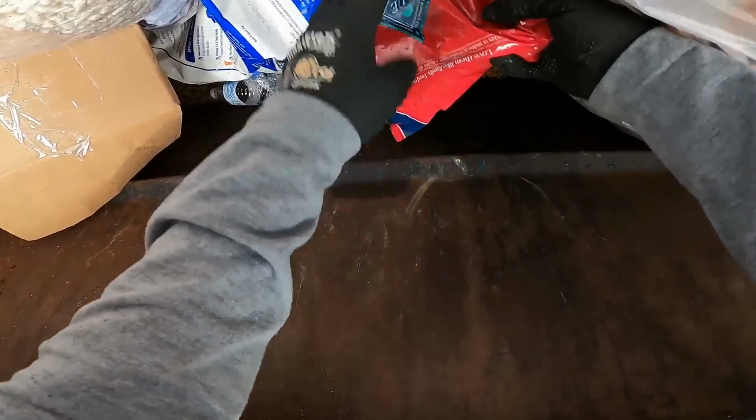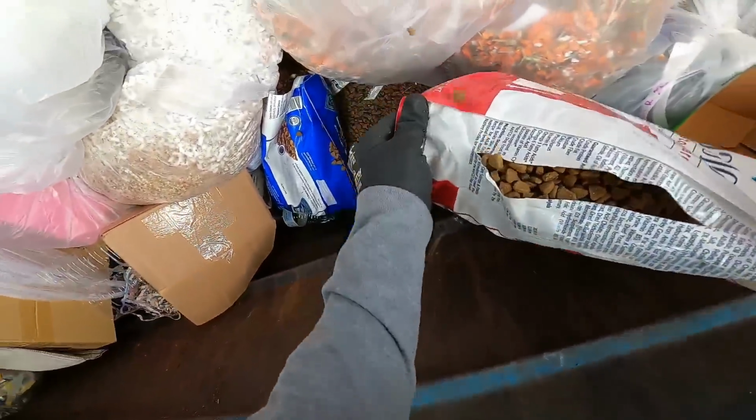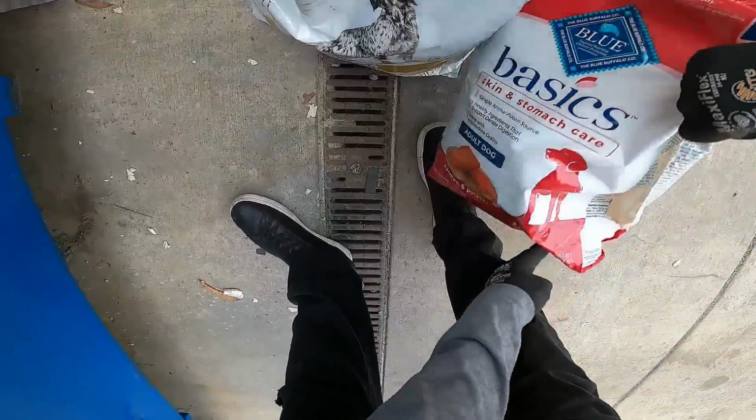There's still more dog food in there. So much. Oop, it's falling out. Get it, get it. Don't let it fall.